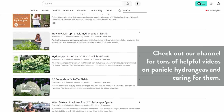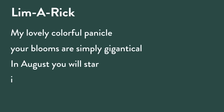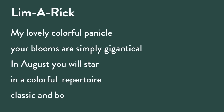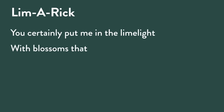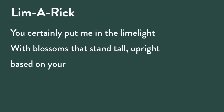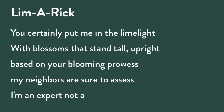So, Stacy, just for you, I wrote a limerick in praise of panicles. My lovely, colorful panicle, your blooms are simply gigantical. In August, you will star in a colorful repertoire, classic and botanical. You certainly put me in the limelight with blossoms that stand tall, upright. Based on your blooming prowess, my neighbors are sure to assess. I'm an expert, not a neophyte.